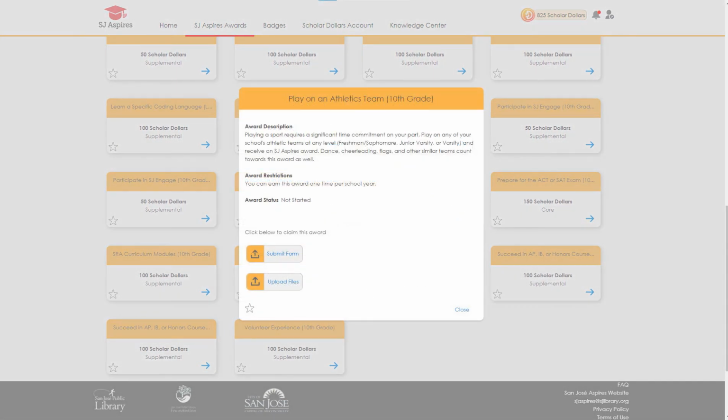To use this option to claim the award, you'll just need to click the button and then complete the form with the requested information. If the form asks for the contact information of someone to verify the award for you, that person will receive an email asking them to confirm your participation.